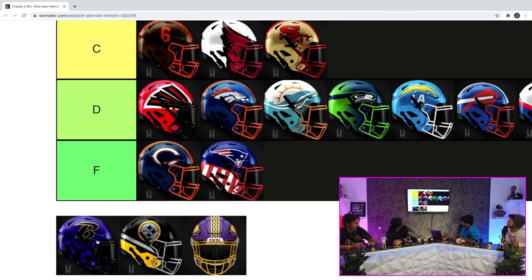Here, let Tom take the lead on the Baltimore one. Yeah, I'm going to have to go with a solid. Let me hold on. Let me look at it. Yeah, look at it, please. I'm looking at it. There's no white in it. They went with their flag thing. Okay, I'll give it a C. Oh my god. Okay, C is not the worst thing.